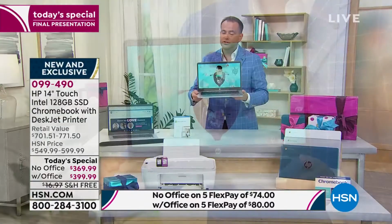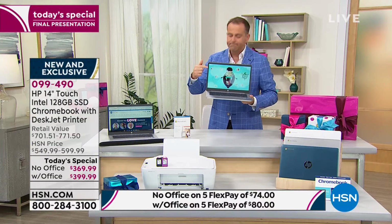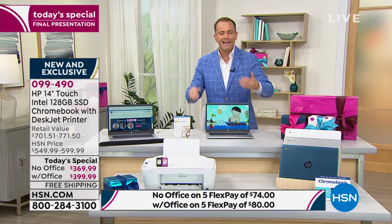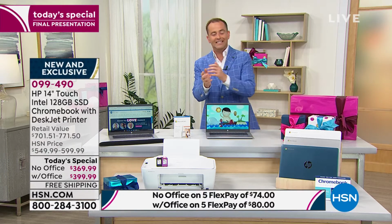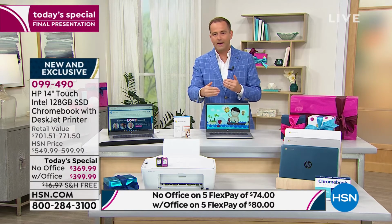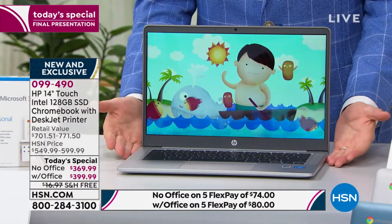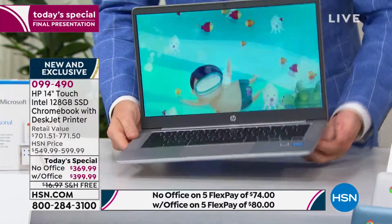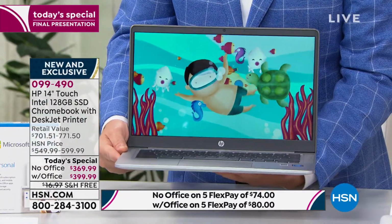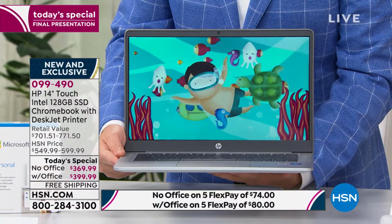There's a lot of upgrades. First of all, it's a touch screen. Oh yeah. Touch screen. Just like we use with our phone, it's nice to have a touch screen, right? It's organic, it's intuitive, it's easy. Solid state drive, gotta love that. Solid state drive means no moving parts. You know, so many times our laptops, you can hear things whirring and moving and spinning. They're the things that can break. This is so much more reliable.